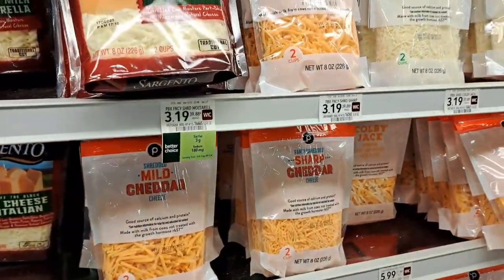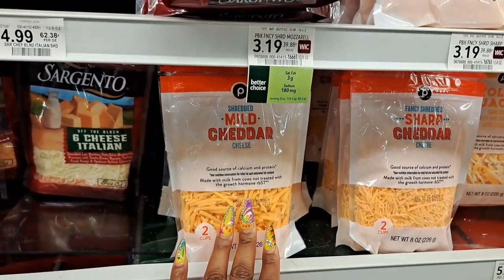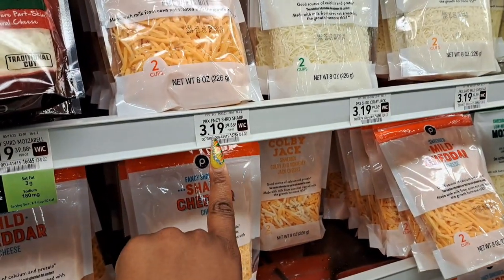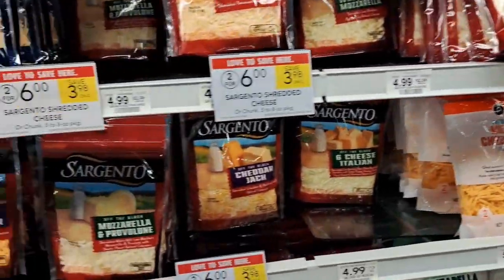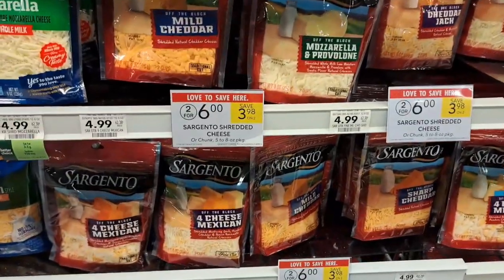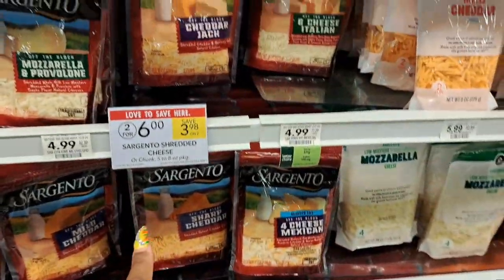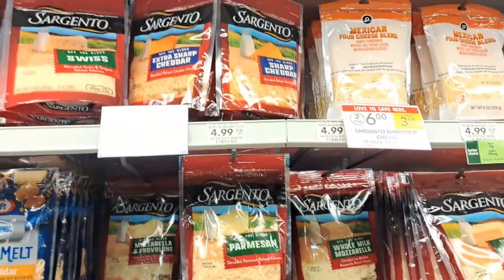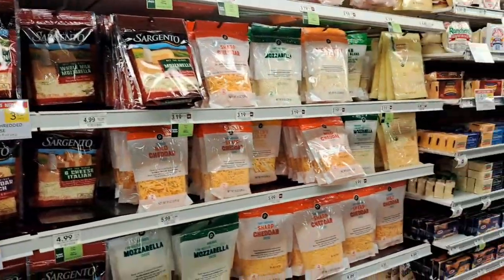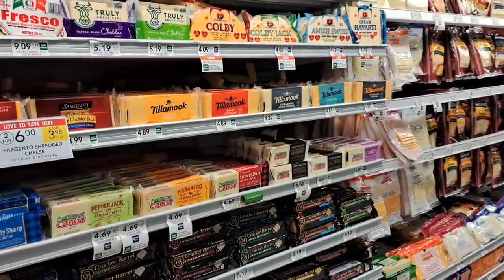And look at the Publix brand. Publix brand have cheese. Ain't all so good, but it's good if you got to get it for $3.19. Why not spend $3 for a bag of cheese? They have the Mexican cheese, sharp cheddar, Parmesan. I think it's all their cheese. Yeah, it's for all the cheese. Okay. All right. Moving right along.